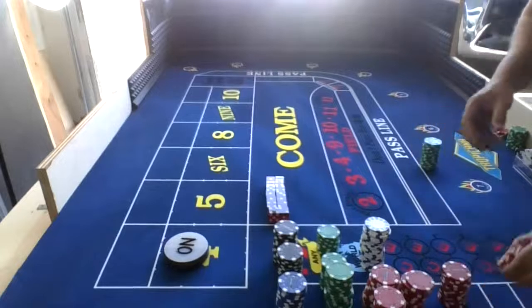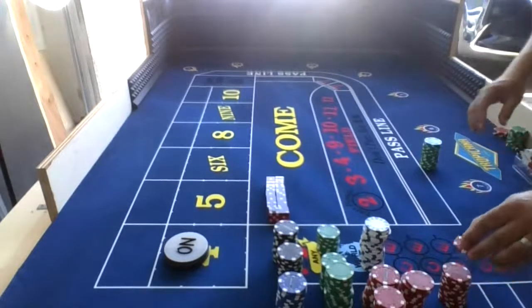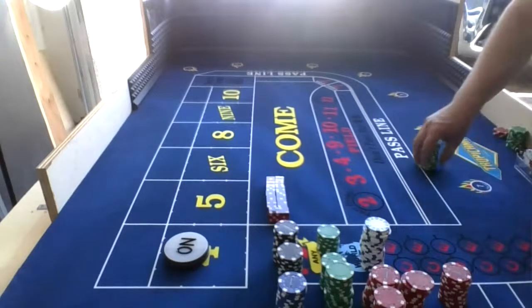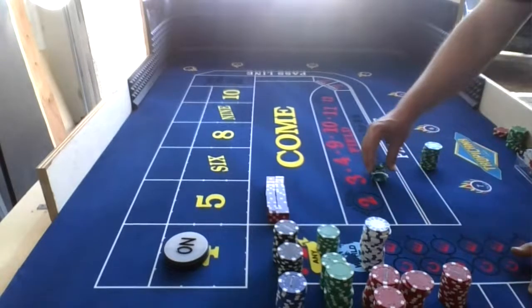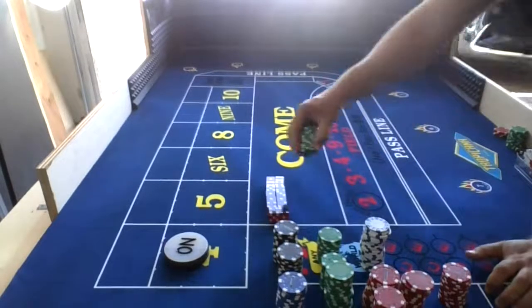First off, I'm going to need another stack of reds because I forgot. I should have had more reds because of all the hard ways that I'm doing. All right, there we go. So that's $100 in reds. So let's put 4 quarters up there. We're paid off. All right, let's come back down.